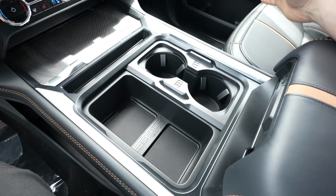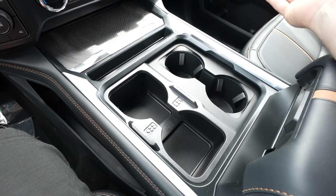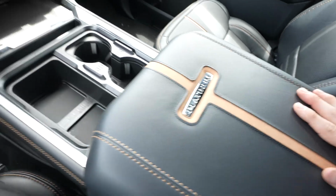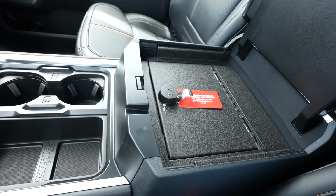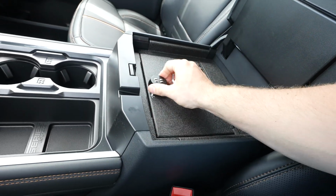I really wish that the F-150s would have this feature as well. If you need more cup holders, you just simply slide this bad boy over, and now you got 4 cup holders, which is pretty cool. Beautiful platinum badge on the really soft center armrest. Lift up on it, giving us access to a console vault. This one was optioned with a console vault right in there.